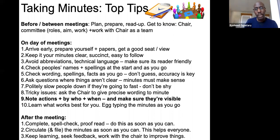Point 8 is similar, I think, to what you said. Tricky issues, ask the chair to give precise wording to minutes. So I'll often ask when I'm minute taking, can you give me precise wording here? You were all talking about something quite complex. Can you give me the wording for the minutes? Do you ever do that, Angelica?